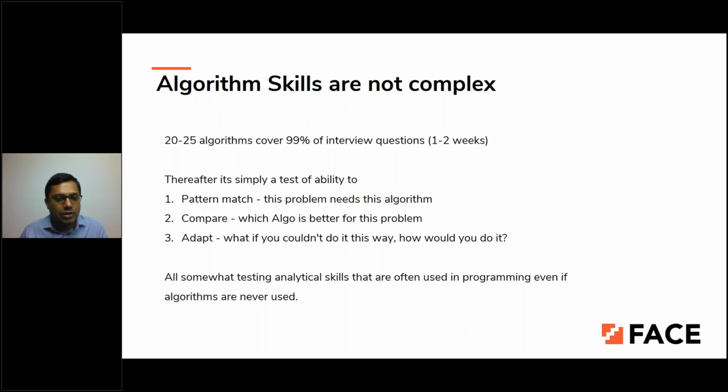In the interview or in the process of going through the recruitment, they are just tested on the ability to pattern match. Okay, if I'm given a problem, do I know which algorithm to use? Right. Second thing, if I were to compare which algorithm is better for this problem, let's say multiple algorithms can be used to solve a problem, which algorithm is better? Thirdly, adapting. What if I couldn't do it this way? Is there another way to do it? What if there is a constraint? Will you be able to improvise and share your knowledge?